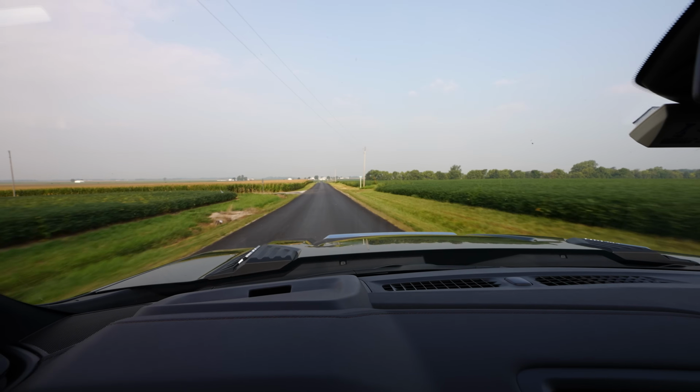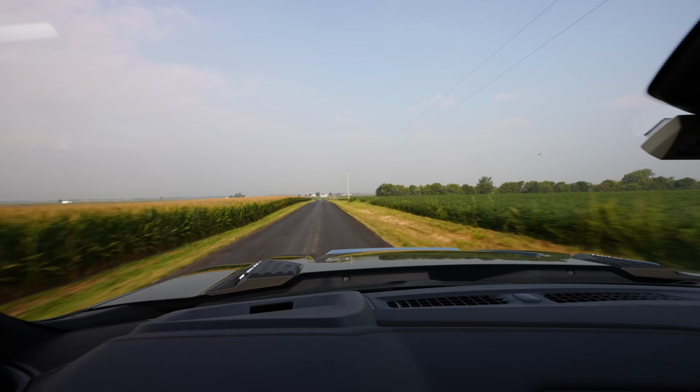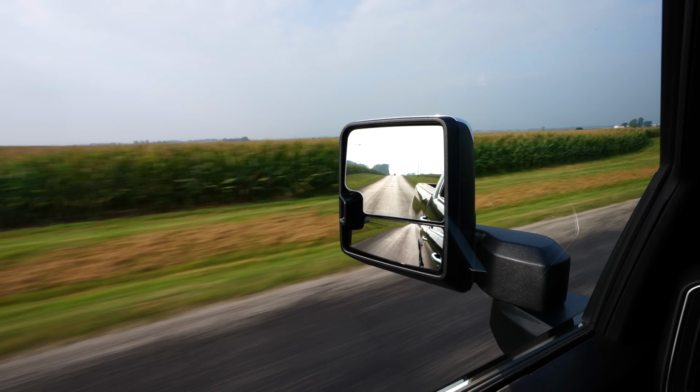This 10-speed transmission in the newer trucks is butter smooth. Definitely an upgrade from some of the previous renditions that had the 6-speed. Great visibility, great looking corn, hard to complain.